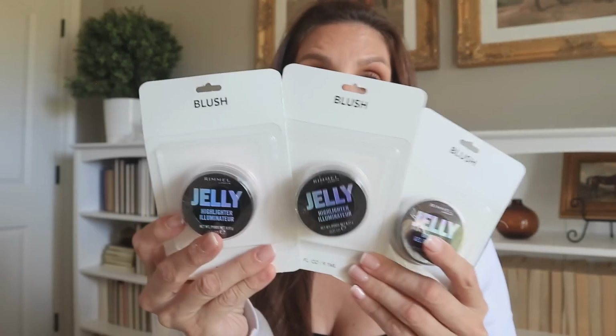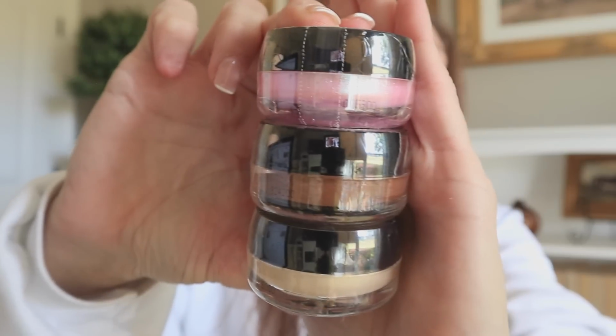Next up, I found Rimmel has this jelly blush, and there might have been more color options. It's really hard to see in this packaging, and when the packaging looks like this, it's definitely samples, right? I don't know, but it definitely looks like a whole sample situation. So I'm just gonna pop these open and show you guys each color that I got. Packaging is really cute. You can see the colors there. They're supposed to be a blush, but okay.